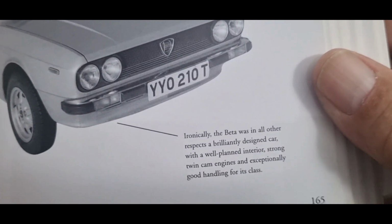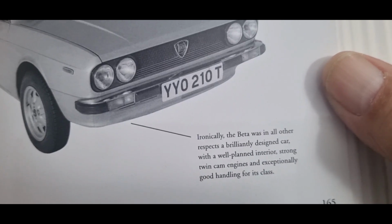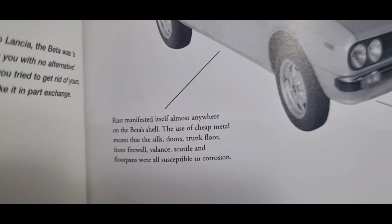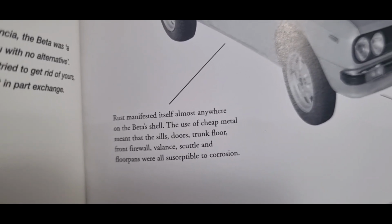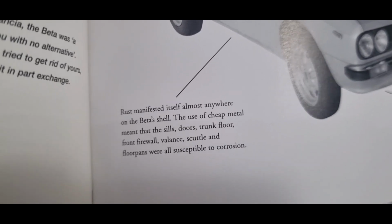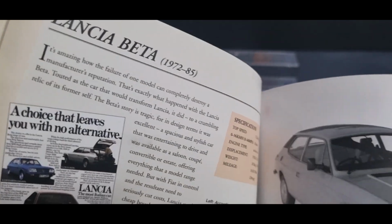Ironically, the Beta was in all other respects a brilliantly designed car, with a well-planned interior, strong twin-cam engines and exceptionally good handling for its class. Rust manifested itself almost everywhere on the Beta's shell. The use of cheap metal meant that the sills, doors, trunk floor, front firewall, valance, scuttle and floor pans were all susceptible to corrosion. They said that up there, didn't they? Yeah. Okay. So that was the Lancia Beta.